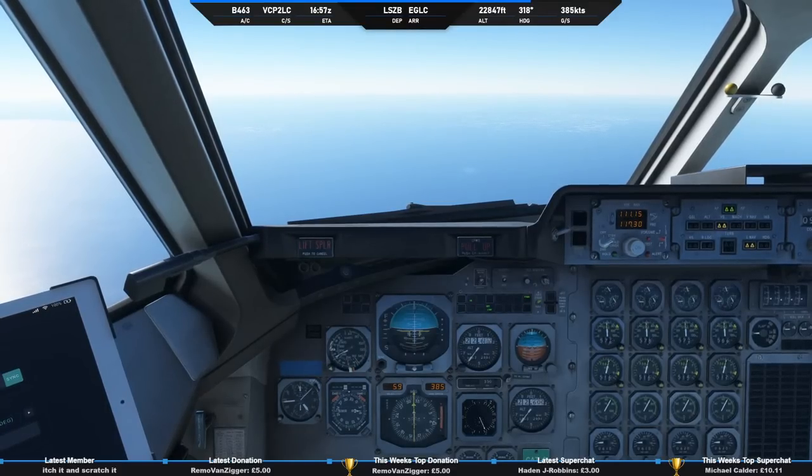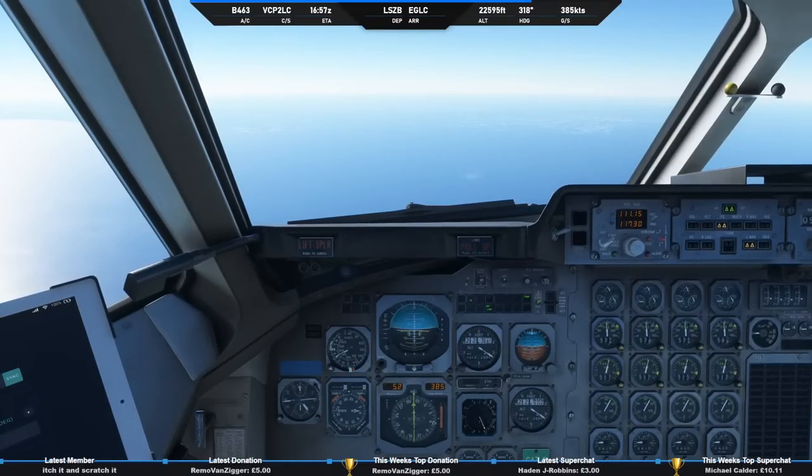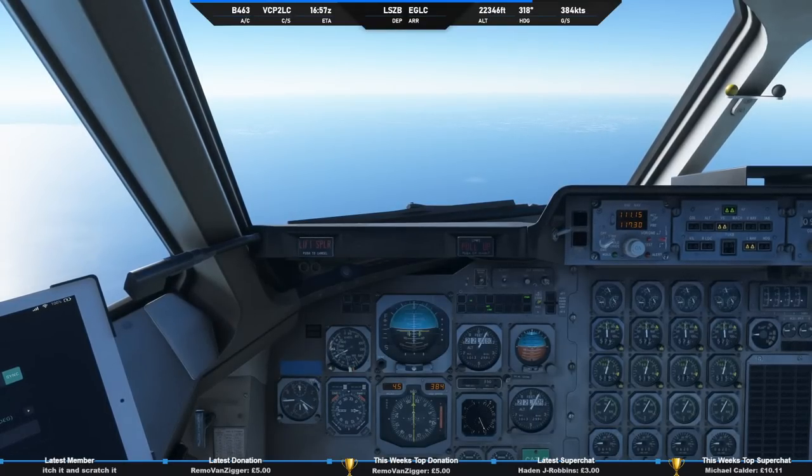Oh, I can't wait to try this Avro 146 out then. Alex, how does this plane keep from speeding up at a 3-degree angle without a speed brake?